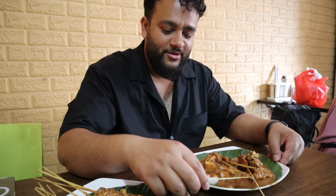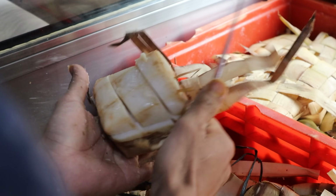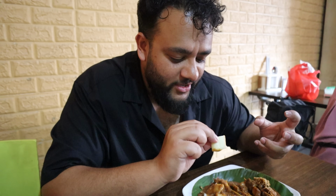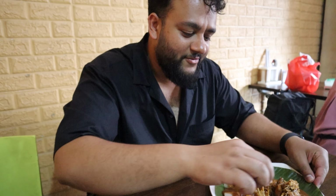I'm told this is a really interesting way of having rice as well. This is literally pure rice, and it's wrapped in some sort of leaf, could be a coconut leaf, or some sort of bag, and it's boiled for hours until everything is squished together to create more of a cake, a dense, bouncy texture. So let's give this a go.